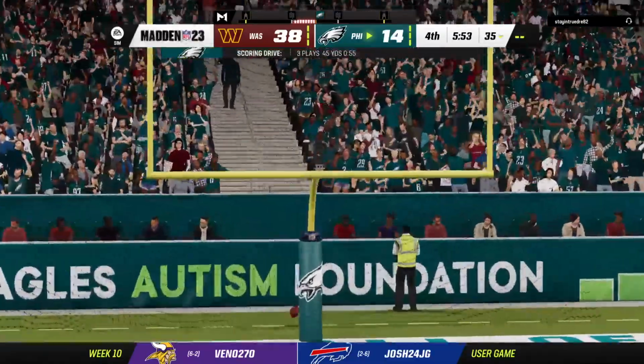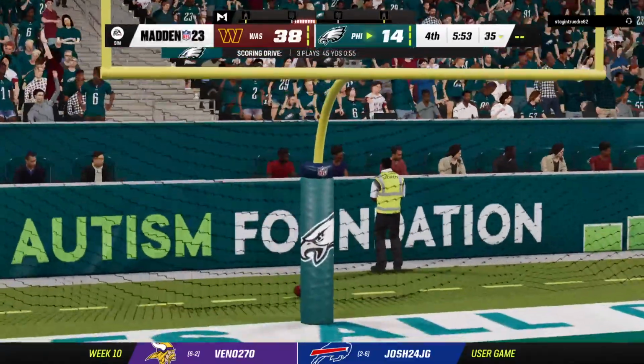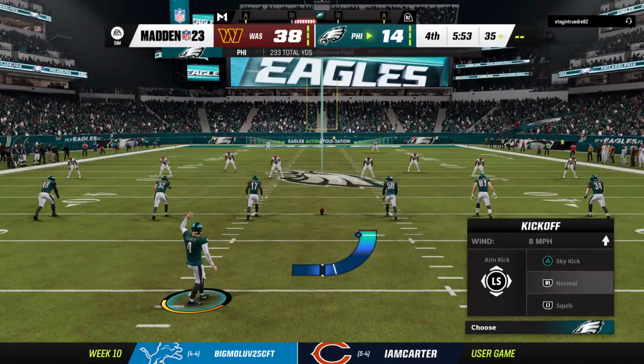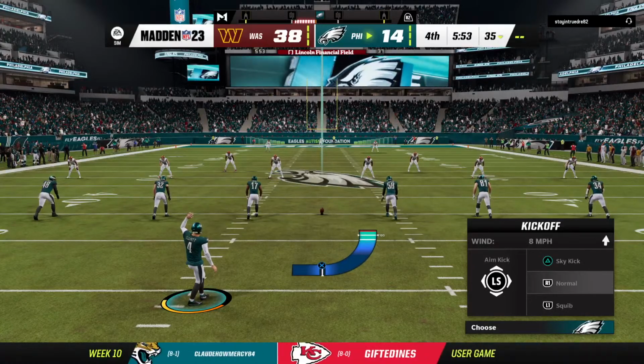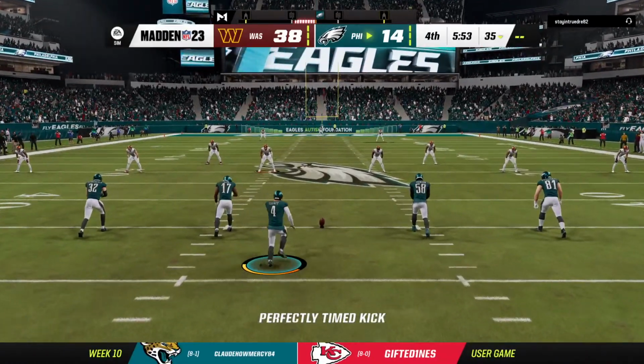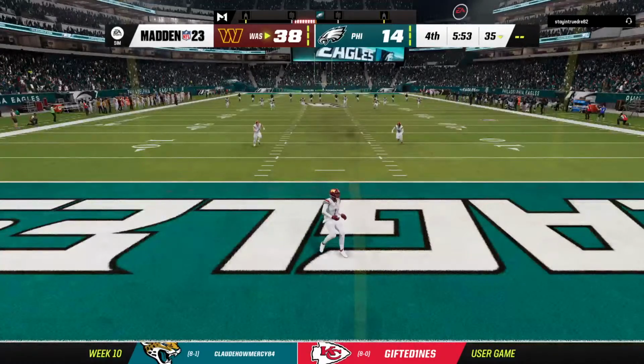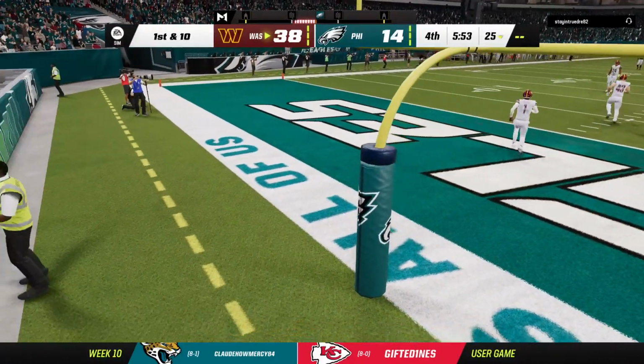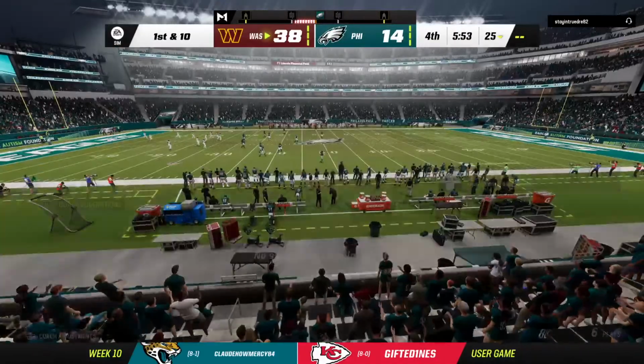Elliott good with a PAT. And the lead is down to 24. Now after the touchdown, here's Elliott on to kick it away. And that'll carry over the back line of the end zone for a touchback.